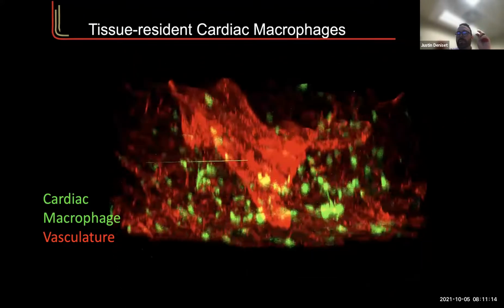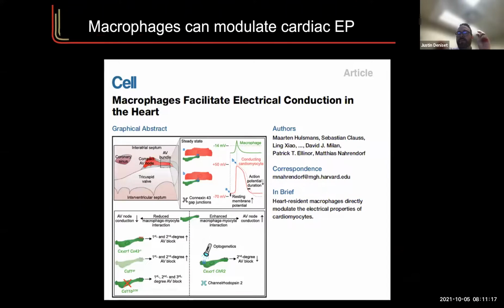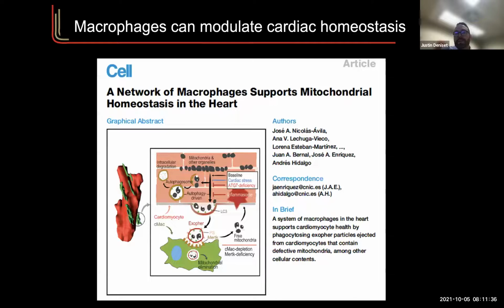Some groundbreaking studies that have come out in the last few years have shown that these macrophages have important homeostatic effects. A few years ago, it was shown that these macrophages interact directly with cardiomyocytes and can help to fine tune electrical conduction in the heart, particularly at the AV node. And then more recently, just last year, it's also been shown that these macrophages are heavily important in recycling damaged and old mitochondria that are released from neighboring cardiomyocytes. Without these macrophages, maintaining your heart function is altered, as well as your electrical conductivity.